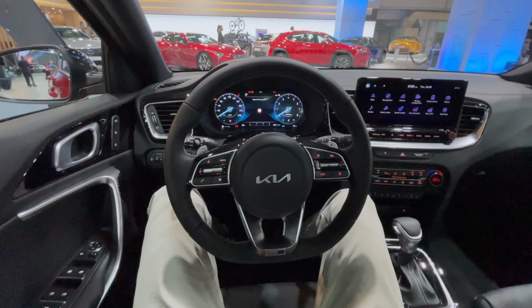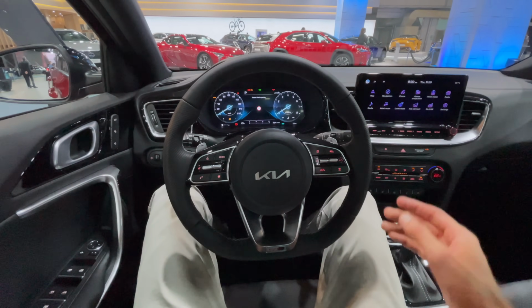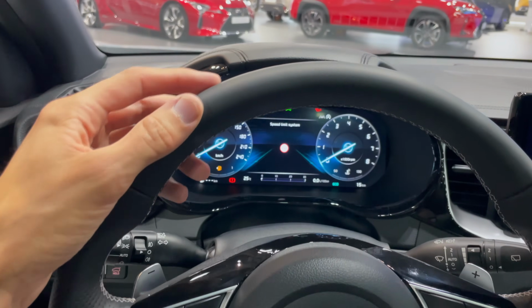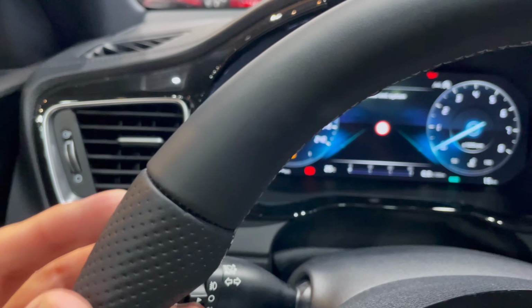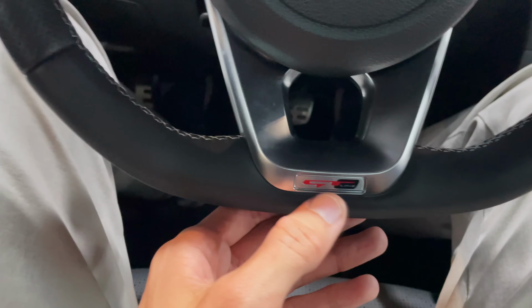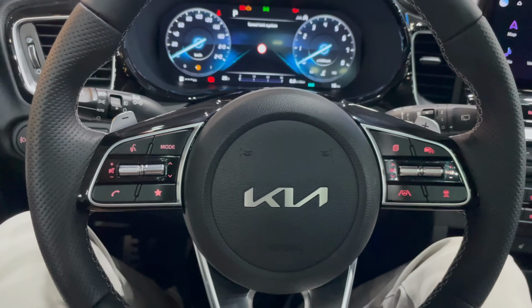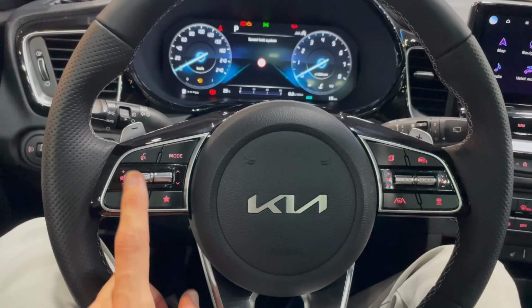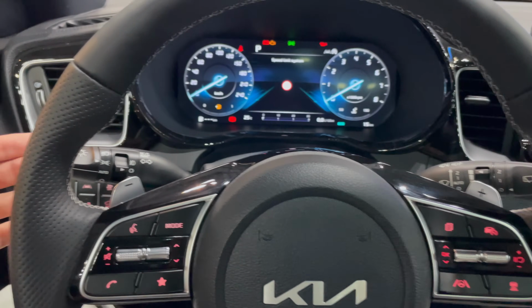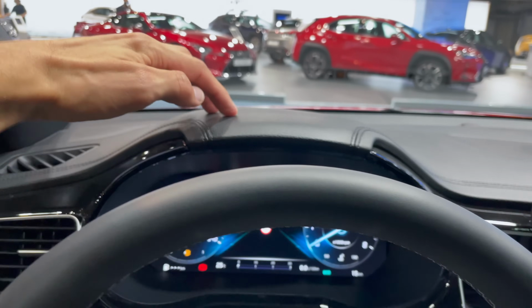So still the same layout of the dash, a little bit different colors on the infotainment and a digital cockpit. Let's zoom in. Checking the steering wheel, really nice high quality finish on this one. Contrast stitching, GT line, new Kia logo, still physical buttons we still love. For the infotainment, voice, cruise control, sport paddles, plus and minus. You still have the same light controls. This is all same design, nice and soft.